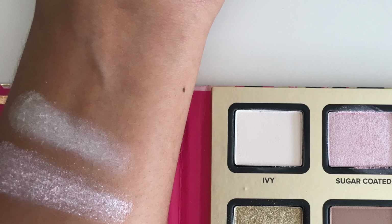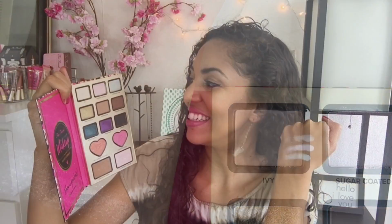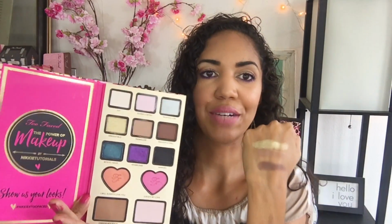Then we have Sugar Coated, which is this frosty pink, very shimmery, very intense, and very pigmented. I really like this one. And then Frosted Yum is sort of the silverish, almost greenish silver. It's not the most intense silver that Too Faced has come out with, but it'll be really great for a cool toned eye look. Like if you mix it with this Mystic Hour right here, those two, this one and this one, would go together really well.